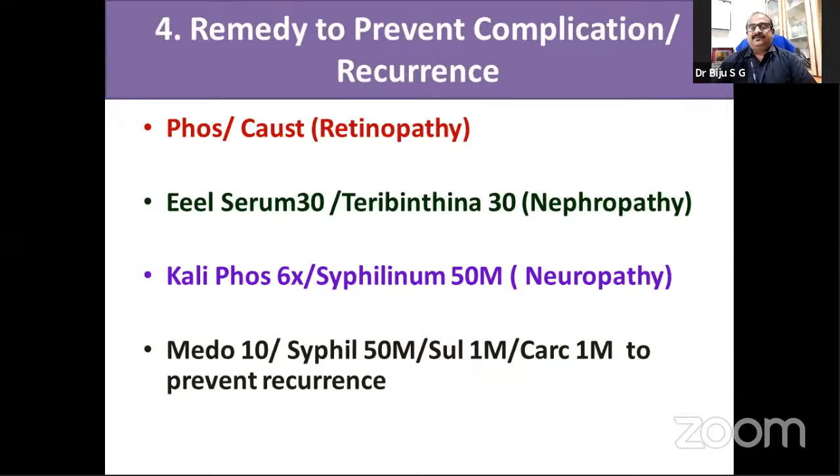Phosphorus or Causticum for retinopathy, if you are anticipating retinopathy. Yield serum 30 and terbinafine 30. This is just like a remedy to prevent nephropathy. Yield serum 30 or terbinafine 30. Kali for 6X and Syphilinum 50M for neuropathy. Medorrhinum 10M, Syphilinum 50M, Sulphur 1M. This is the first time I am telling about Sulphur, and Carcinosinum 1M to prevent the recurrence. Once it is cured, we are offering that there won't be any recurrence.